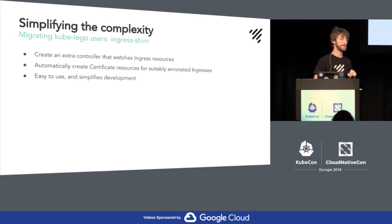You're no longer having to explain this. And when you do need to debug, you can fall back to that. You can just describe your resources still and see the events coming through.